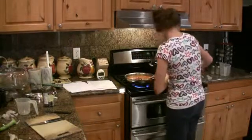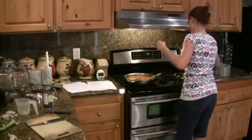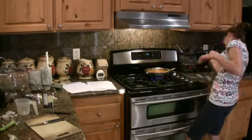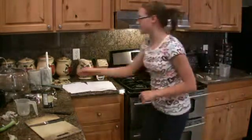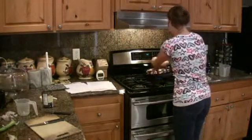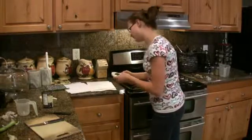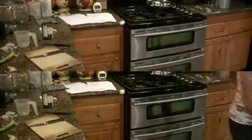Okay. So let it come to a boil. And now we're going to reduce the heat to low. So we're going to stick this on the back burner so we can keep it at a low temperature. Alright, and then we're going to cover it tightly right there. And we're going to set this for 5 to 10 minutes. We're going to do 5 minutes. And then we'll come back then.